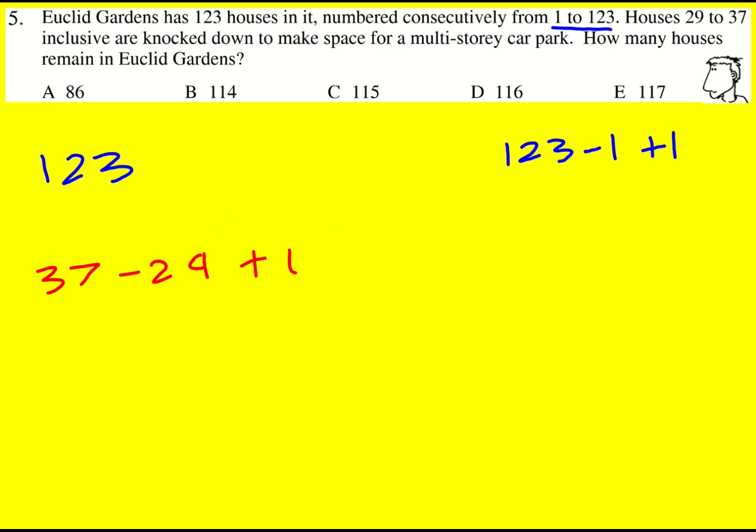We have to add 1 on, just like we did here, to make sure we include both. And that's going to be 37 minus 29 to give 8. 8 plus 1 is 9. So actually 29 to 37 includes 9 houses. If you're not sure about it, then let me just get to the answer before I talk more. So 123 minus 9 then gives our answer of 114.